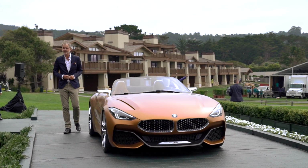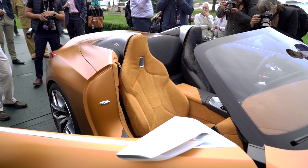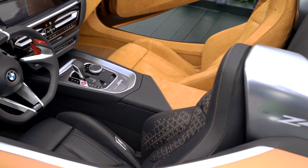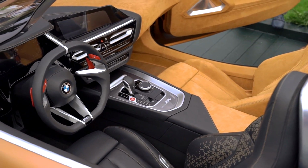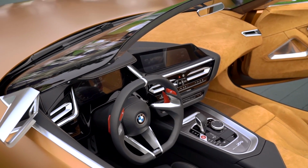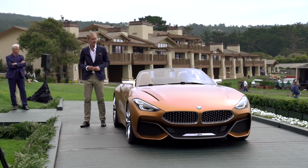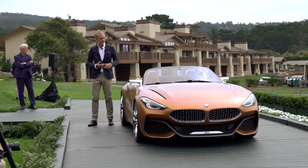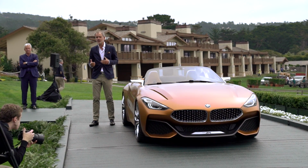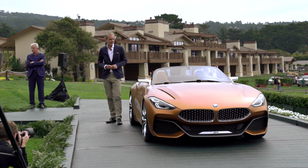In the interior, like I said, we managed to clean up quite considerably. All the elements that you need to control the car are neatly grouped in a couple of islands. The cockpit is really centered around the driver, both in geometry and in color and material. We selected some very interesting color materials for this vehicle, and you can also experience some of the new user interface that you will have in production later on.